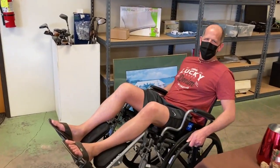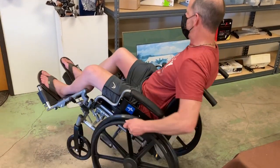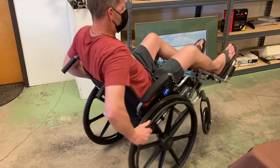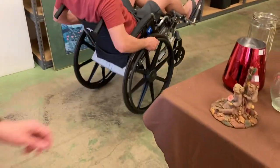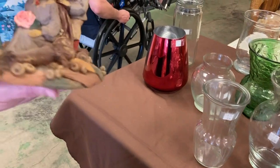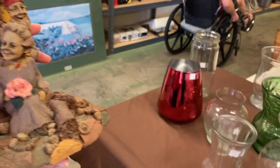And here my husband is stunting. He's stunting at the Salvation Army in a wheelchair. See what I have to put up with? Yeah. He's lucky he did not get kicked out. And my sister-in-law is showing me this cute little pottery piece here.